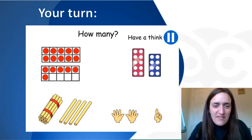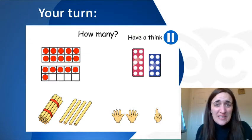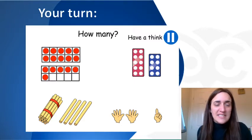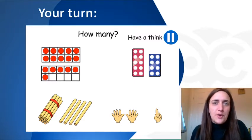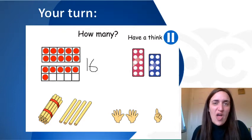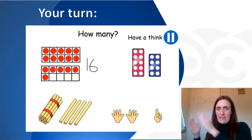So let's look at the 10 frames first. We know, because we're super 10 frame readers now, that our full 10 frame is 10. I'm going to count on from 10 to work out what the final number is. So we've got 10, 11, 12, 13, 14, 15, 16. Did you get that the 10 frames are showing 16? Incredible. If you did, give yourself a huge rainbow clap.